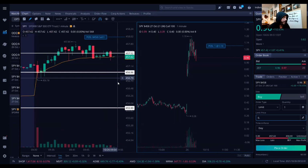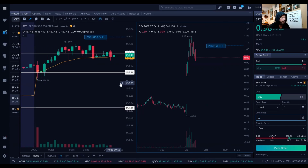It keeps dropping and reclaiming VWAP. We're in such a bullish market right now. It's making me want to keep holding this last contract.